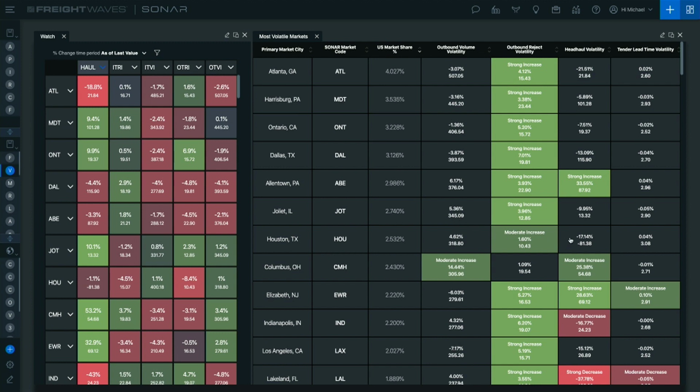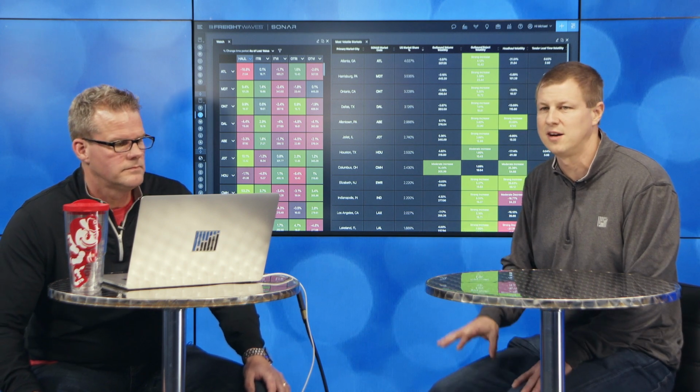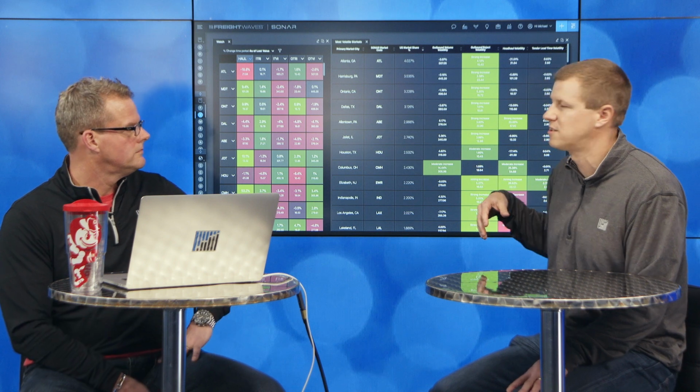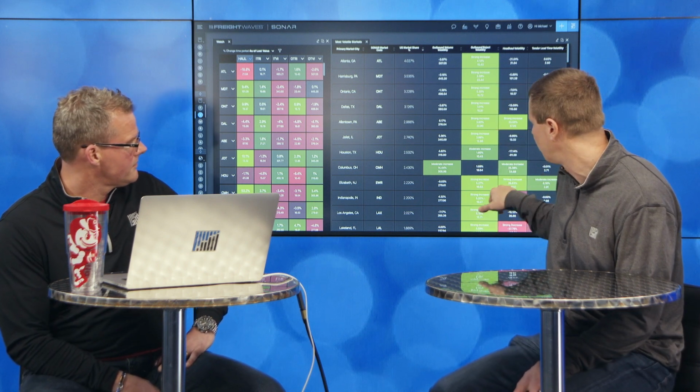So right now you're looking at a strong increase in outbound rejection volatility week over week in Atlanta, whereas not so much in the Columbus market. That 1.09% change week over week in Columbus, we've seen it before. It happens roughly 67 to 70% of the time. It's within a single standard deviation on the normal curve, for the stats nerds out there. Anything has to move greater than a single standard deviation to get one of these green or red boxes.